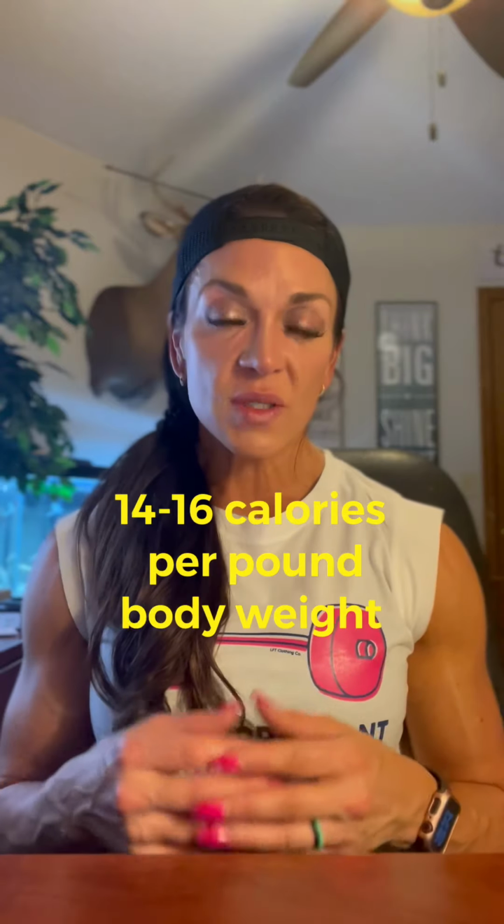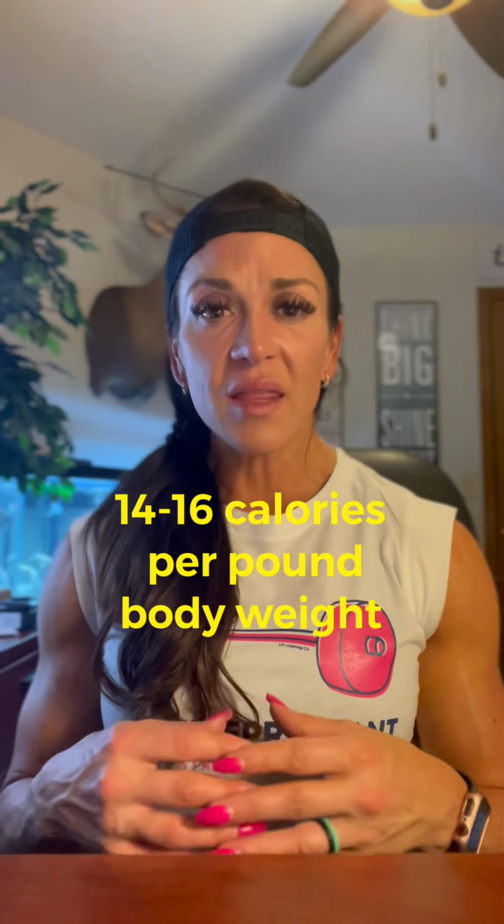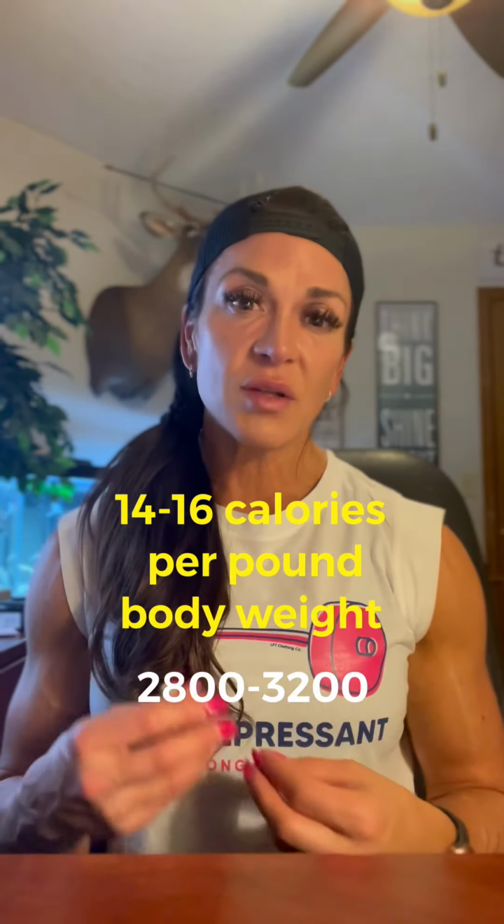The second form we talked about was calorie maintenance. That's if somebody wants to maintain their body weight. And with that, we would generally set their calories about 14 to 16 calories per pound of body weight. So if we had that same person weighing 200 pounds and they wanted maintenance, we would be setting them around 2,800 to 3,200 calories.